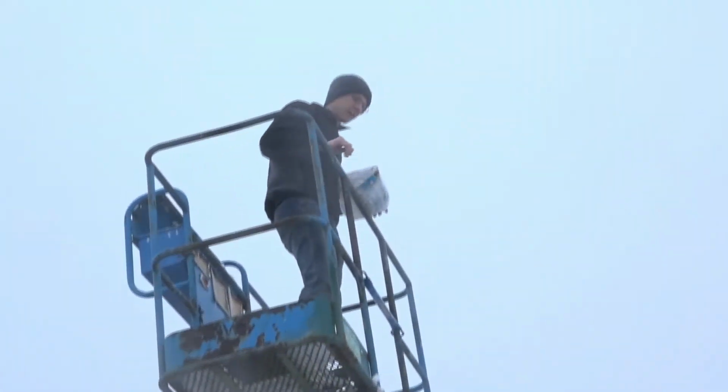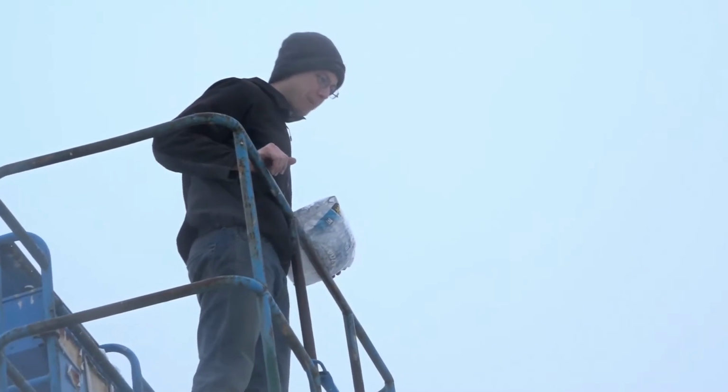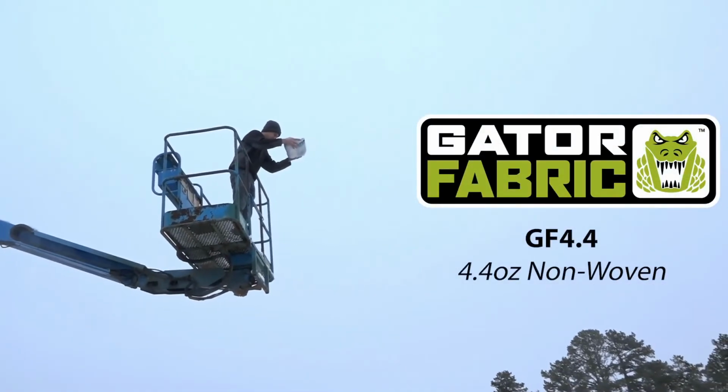All right, next up we have our GF 4.4 non-woven fabric. We blew apart that spun bond. What do you think will happen here? I'm not sure, man. This looks a little stronger. Yeah, I'm going for a little bounce. Going for a bounce. Here it goes. 3, 2, 1.